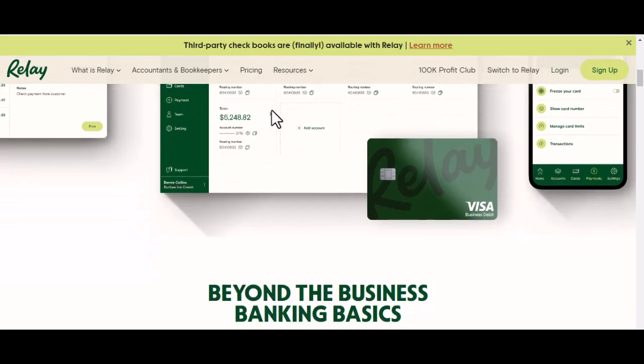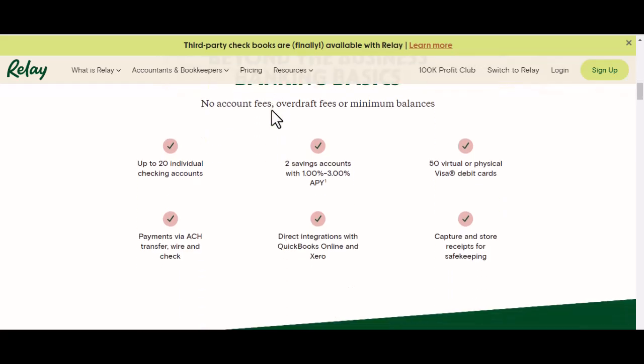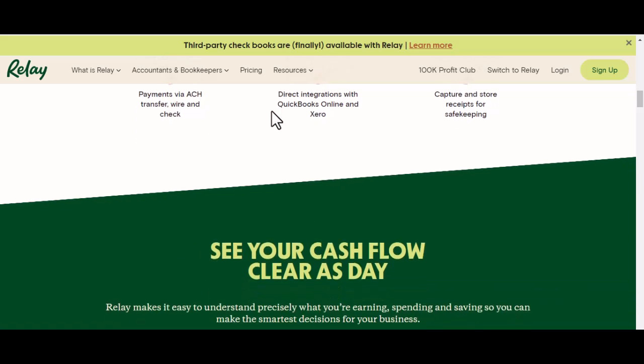First things first, Relay itself doesn't have its own network of ATMs. This might sound like a limitation, but it actually opens doors to a wider network. Enter Allpoint ATMs, your Relay cash connection.